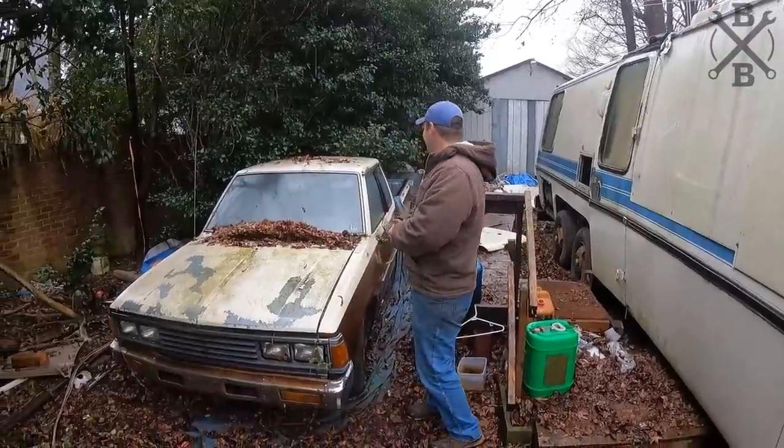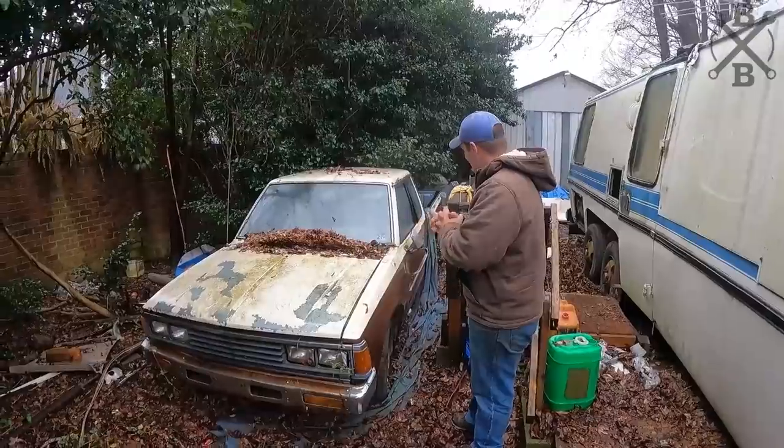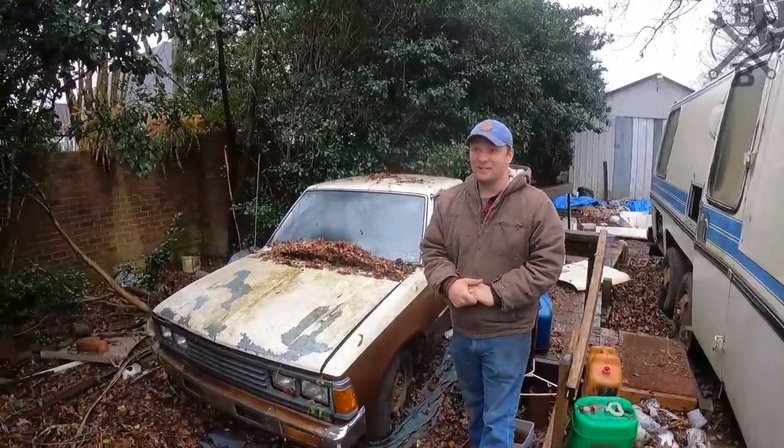Also, we have this kind of cool 1983 720 King Cab Nissan. A pretty cool little truck, pretty straight, pretty solid. So we want to drag it out of here and we'll see if we can get it running as well.